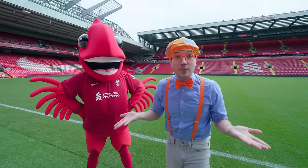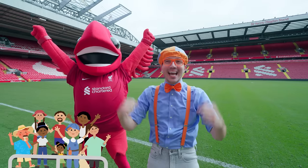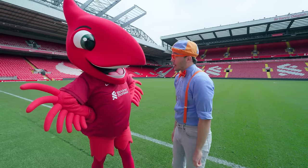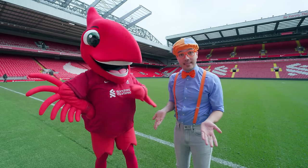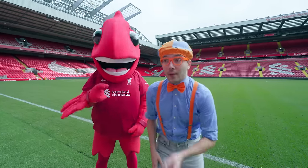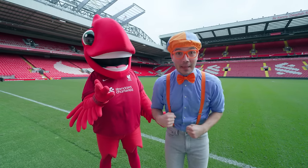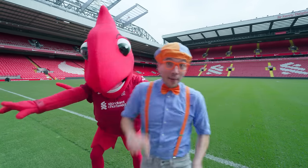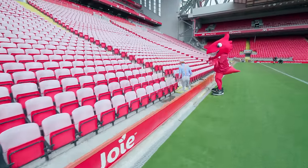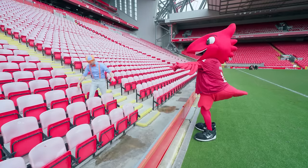And because Mighty Red is a mascot, he is really good at getting the fans really excited for some football. Oh, hey, Mighty Red, do you think you could teach us how to be a mascot? Woohoo! Okay, well, I'm gonna go be the audience, and you can be the mascot, and we can learn how to be a mascot together. Okay, I'm gonna go. Come on. First, we need to find our seat. Ooh, right here? Okay, here we go.